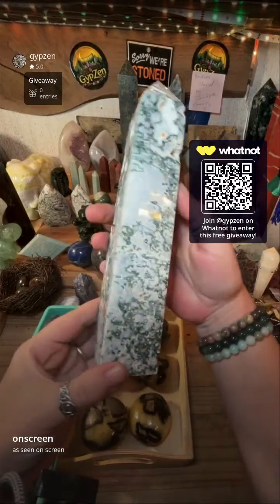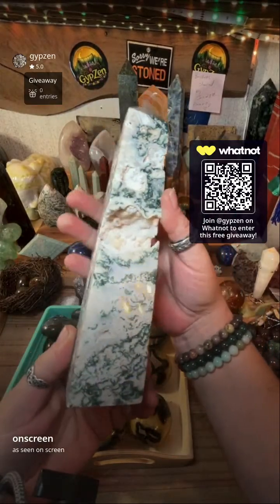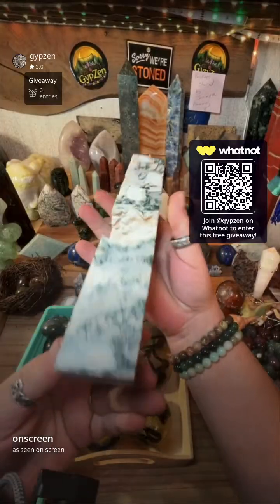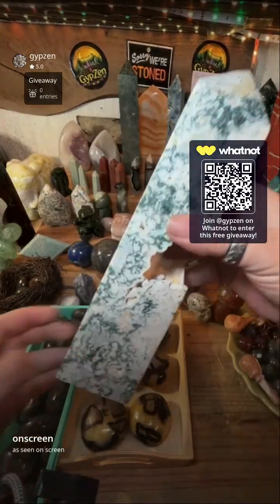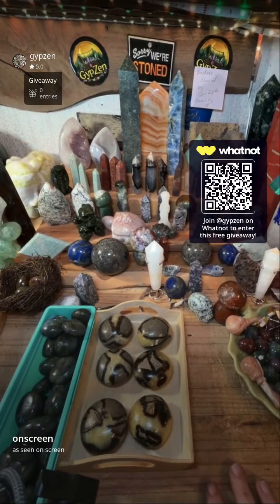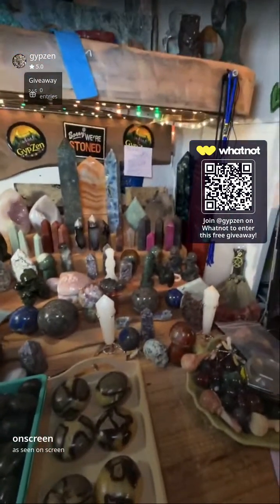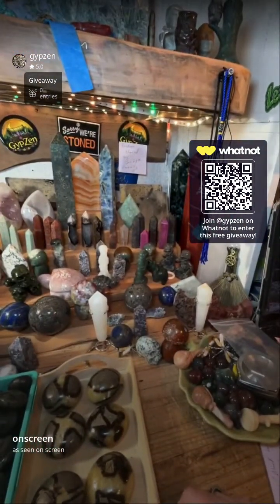Nothing amazing. That one's 80. She is beautiful. Stunning, stunning. I really like that moss back there too. I'm not going to get it out though because it's super heavy.